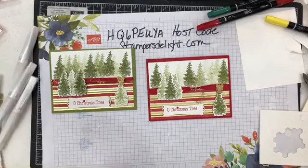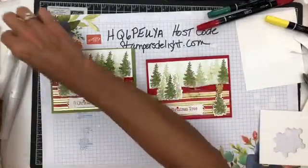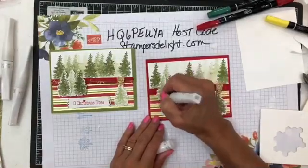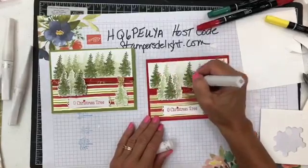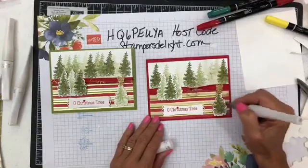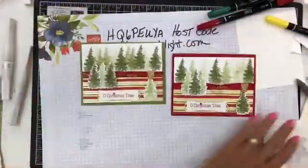Not sure which one's new. I have to go through all these. That one's not the new one. Nope. I think these are all the ones that are empty, which I'm going to be doing a video on. There we go. Let's add some Wink of Stella. Don't have to do all of them if you don't want, but you can. Okay, there you go. Ta-da! So that's another one for you.